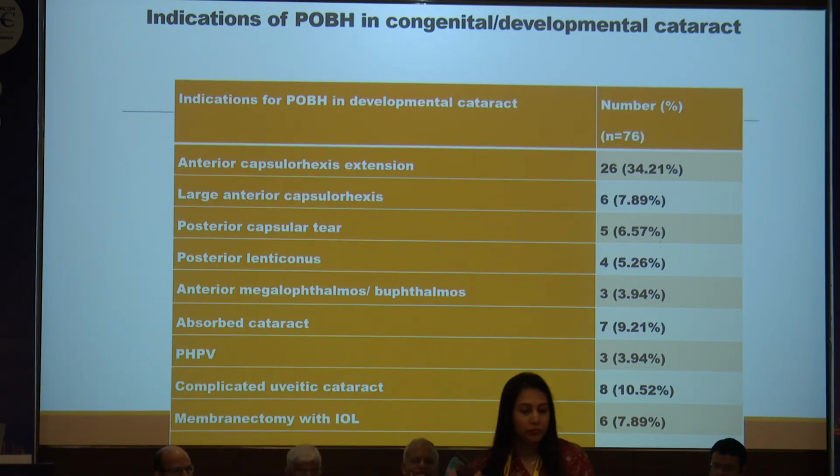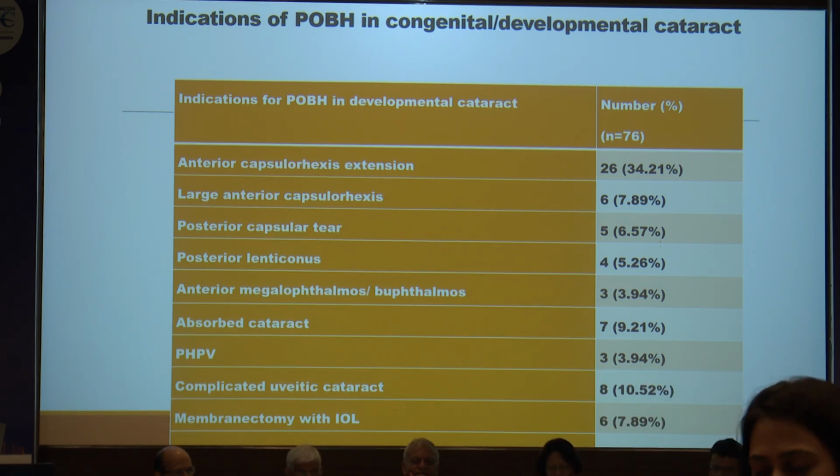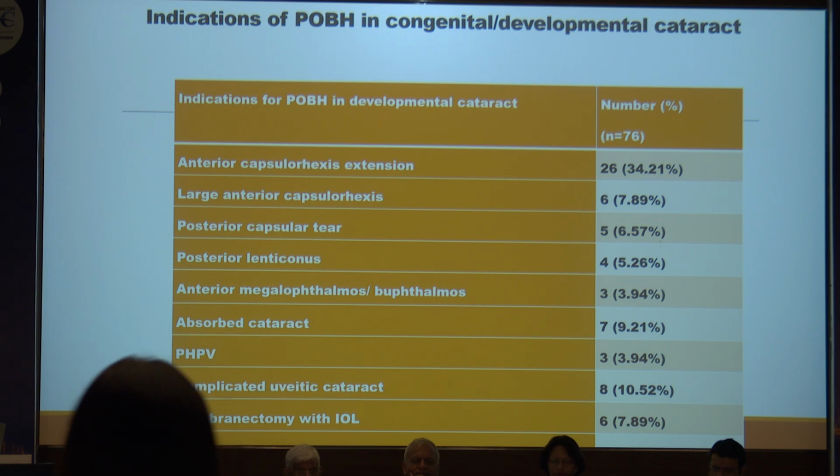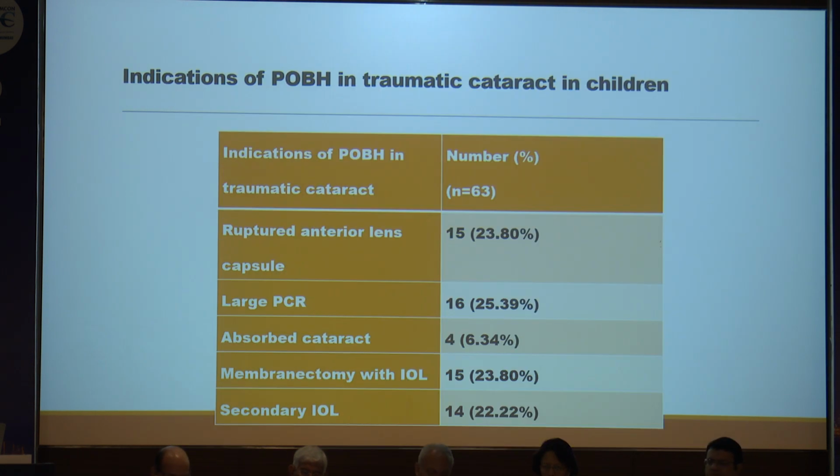Indications of POBH in developmental cataract in our series were anterior capsular axis extension, large anterior capsular axis, posterior capsular tear, posterior lenticonus, anterior megalophthalmos, absorbed cataract, PHPV, complicated uveitic cataract, and membranectomy. Indications of POBH in traumatic cataract in our series were ruptured anterior lens capsule, large PCR, absorbed cataract, and secondary IOL.